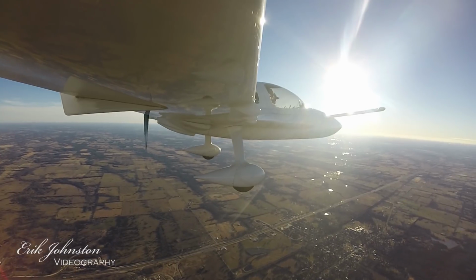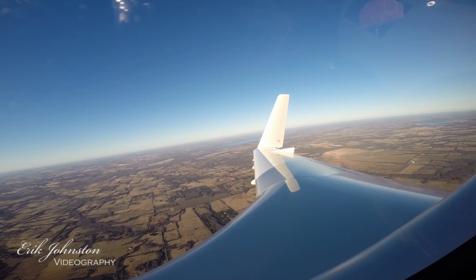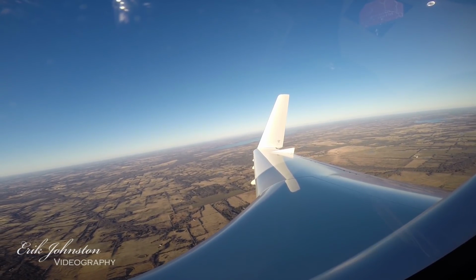So once it's trimmed out on autopilot, there's not much to do but monitor your engine and instruments and your radios and your navigation. Make sure that you're on course.